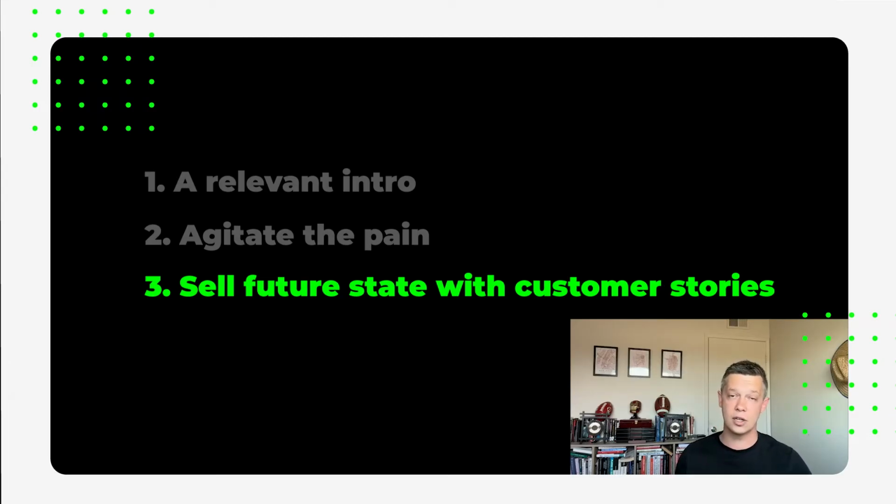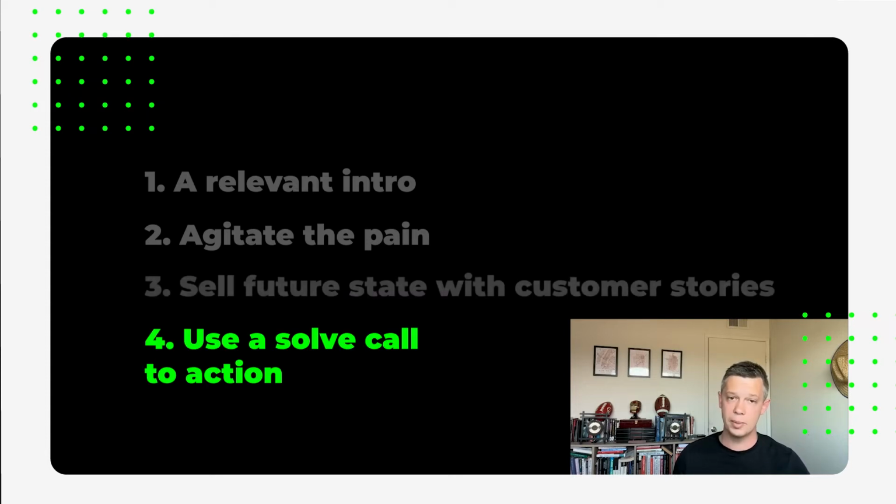Okay, and then the number 4 in the cold email formula is a solve call to action. Okay, this is my favorite kind of call to action. I'm personally not a fan of asking for time when you're using a call to action in cold emails, at least on your first attempt, because it's too big of a call to action and it's too easy to say no. Instead, you simply say something like this: is solving sales mishiring worth a conversation? You're just looking for a yes or no answer. And if they give you a yes, then you'll respond with some times.